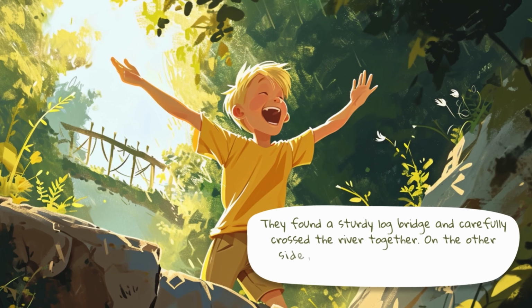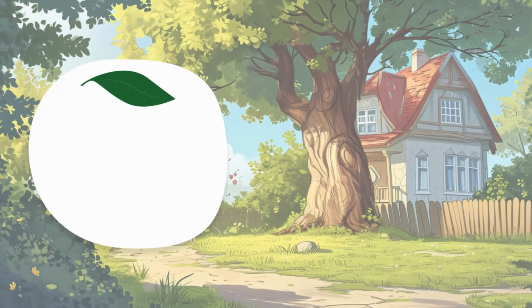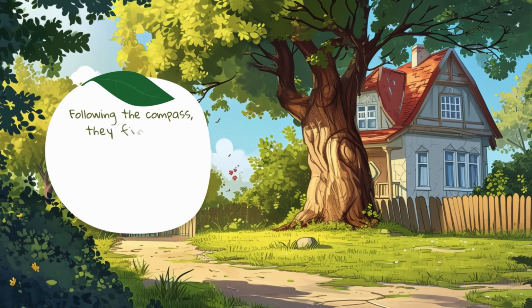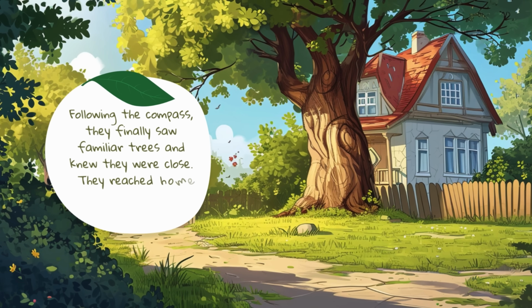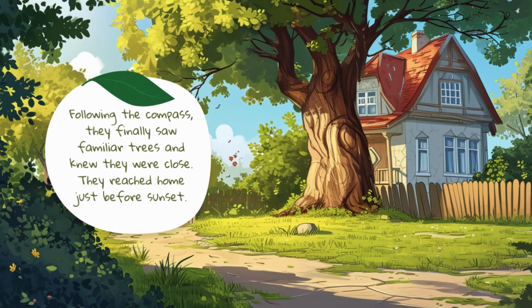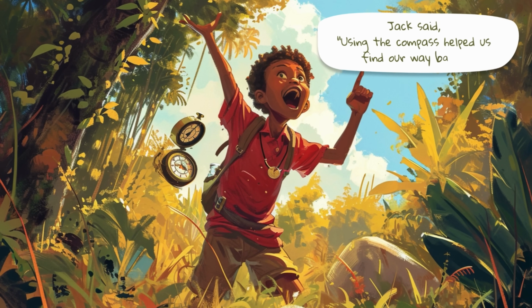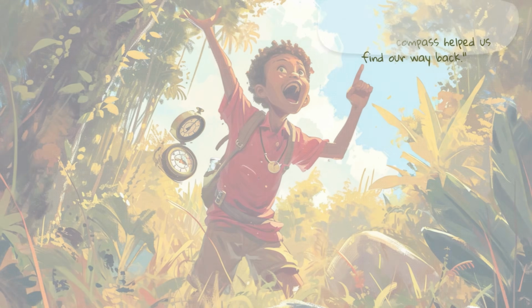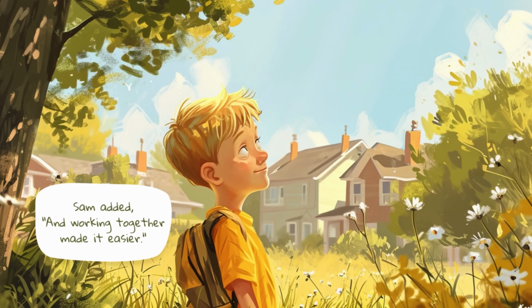On the other side, they looked at the compass again. "We're closer to home now," exclaimed Sam. Following the compass, they finally saw familiar trees and knew they were close. They reached home just before sunset. Jack said, "Using the compass helped us find our way back." Sam added, "And working together made it easier."